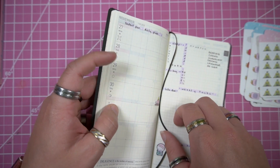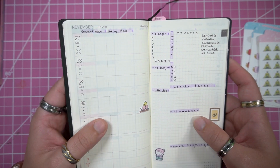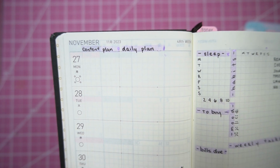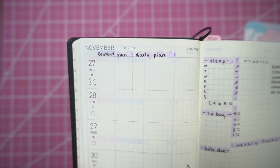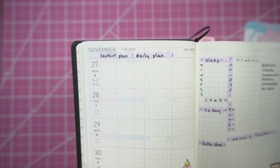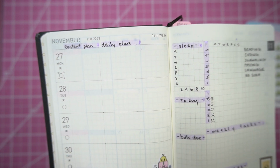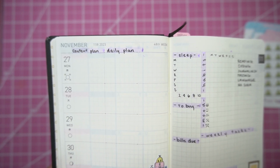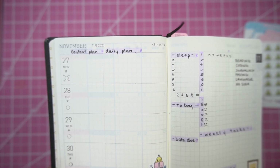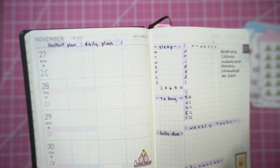Now, again, this is going to be my setup for my week. Okay, so on this side, I'm going to have all of my content, the to-do list for my content planning, whether it be scripting, outlining a video, doing some research, recording, editing, whatever it is. Here, I will be doing the daily plans, what I need to be doing in my everyday life, errands, maybe a sort of mini meal tracker. I might be doing things like important events, meetings, all on this side.